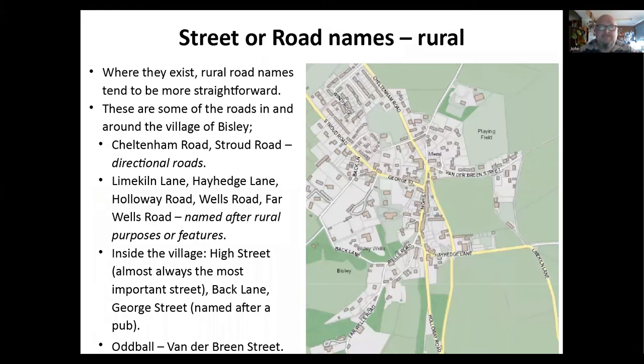Looking at street and road names in rural settings, they tend to be far more straightforward. So this is just a quick look at Bisley. You can see there Cheltenham Road, Stroud Road. Well, these are directional roads. That's the name. If you wanted to go to Cheltenham or Stroud, you'd take this road or that road. Around about, you've got rural features or purposes. So you've got Limekiln Lane there, Hay Hedge Lane, Wells Road. These are all named after something that was there.